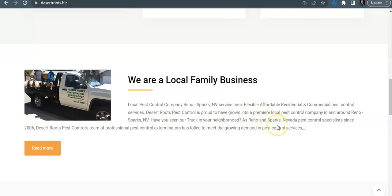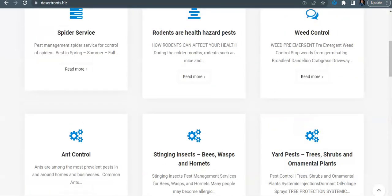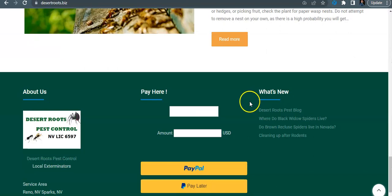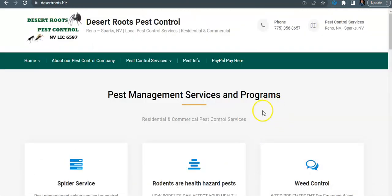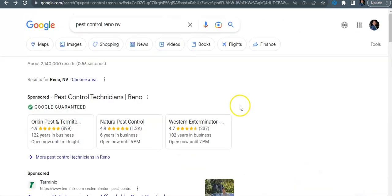So being optimized that way, you're going to be more likely to get found by the Google users that are going into Google and looking for pest control services in Reno. Okay, so that's my number one tip for you guys. It looks like you do have quite a bit of content on here, so it's a really good start. I would get in around 1,500 words of content at least minimum on that homepage, and I would get in those keywords.